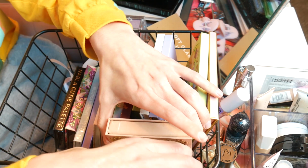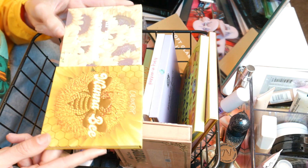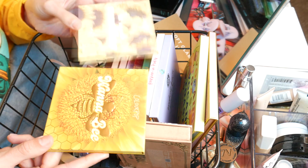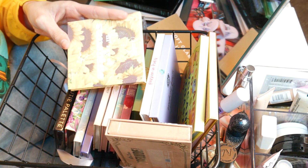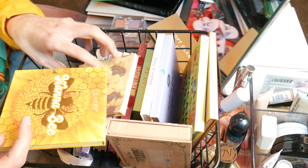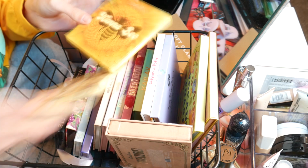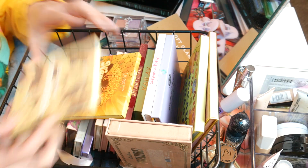Okay, and then I have these two Colourpop palettes, and this one, the Little Ray of Sunshine, is discontinued. It's no longer available. And then this Wannabe palette. Let's talk about Little Miss Sunshine first. I have a lot of things to say about Wannabe.